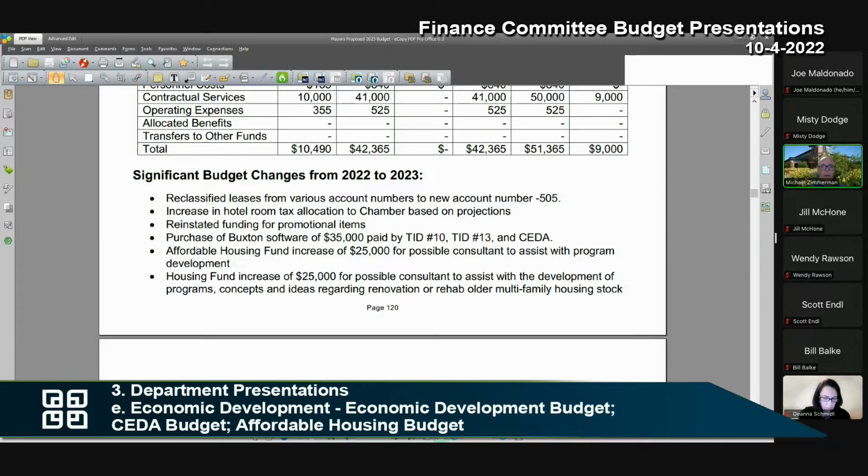We are going to update our stock of promotional items. And then one of the larger line items that I'm requesting is the Buxton software, which is a marketing data analytics software that would be funded a little bit by TID number 13, TID number 10, and then CEDA. And what this does is it provides us with marketing, demographic, retail information on those specific retailers and maybe how Fitchburg might match up with those as we try and attract more retail, commercial, shopping, restaurant businesses to Fitchburg.